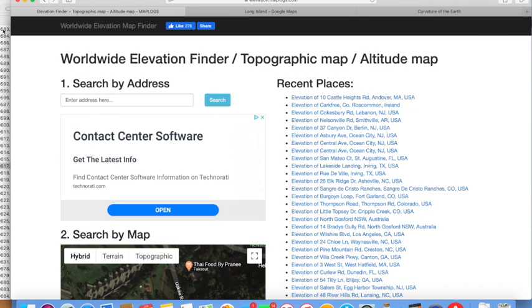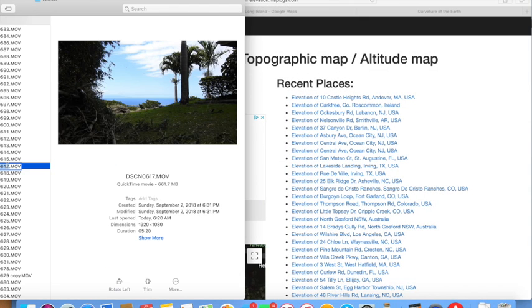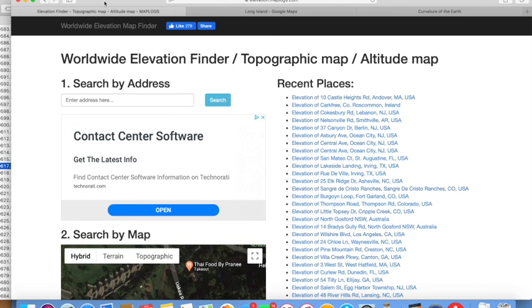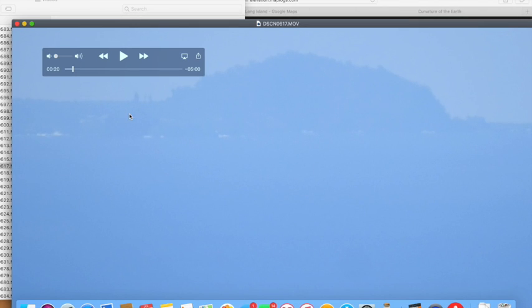And back to my video here. Wait. Go back to it. There we go. You see that's about 100 feet of elevation. And that's where we were seeing from, 240 feet or so. At 278 feet I could pretty much see the whole thing.